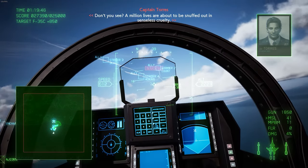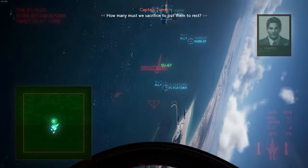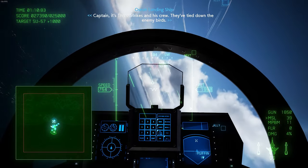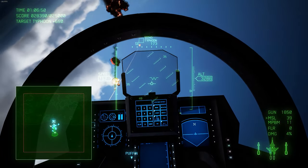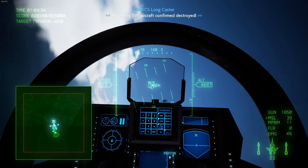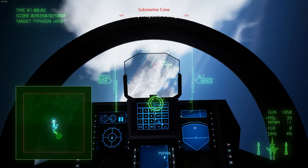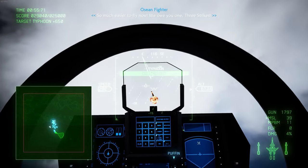Captain, Lucy, our lives are about to be swept out of senseless cruelty. Our own must be sacrificed to put them to rest. Captain, it's a bridge strike with the crew. They've tied down the enemy bird. Our men suddenly make a pull. All enemy EW aircraft confirmed destroyed. That's good news. Supercapacitor's charged. Great. Target in sight. Main gun manned and ready.